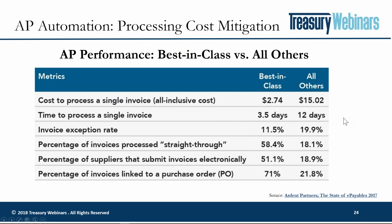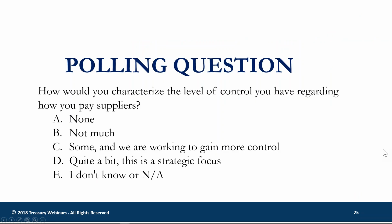Again, where you stand depends on where you sit. If you're in an industry that has huge invoices, best in class to process an invoice might be $30, but all others might be $100. So you need to look at that. And again, that's only one piece of the puzzle. So I'd just like to share that as well.